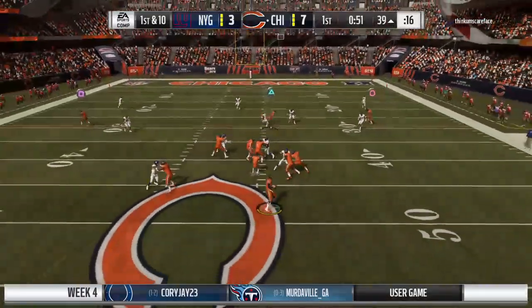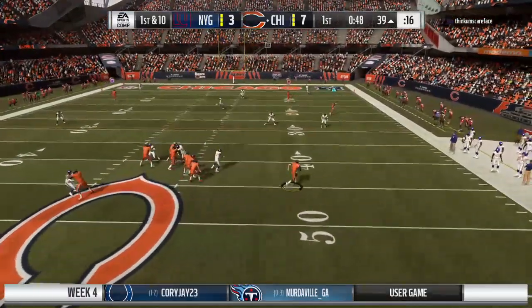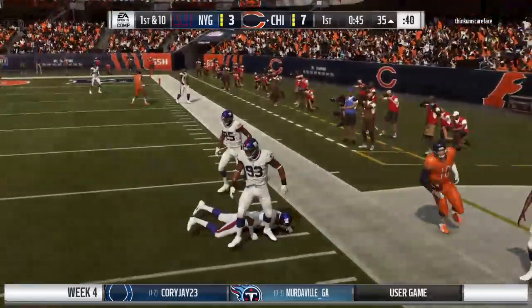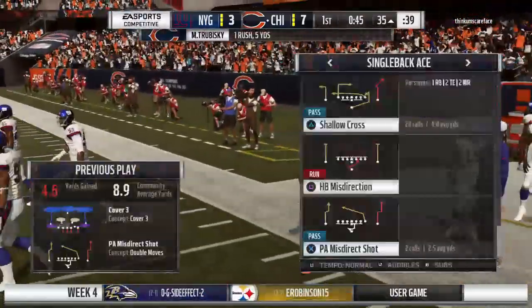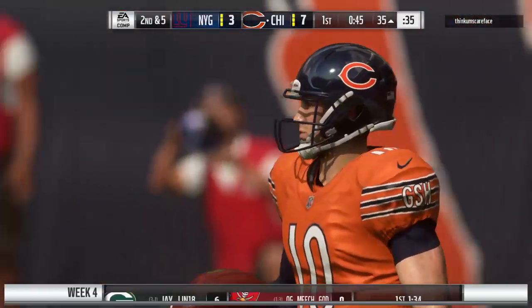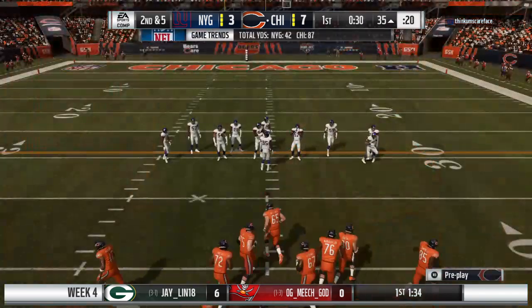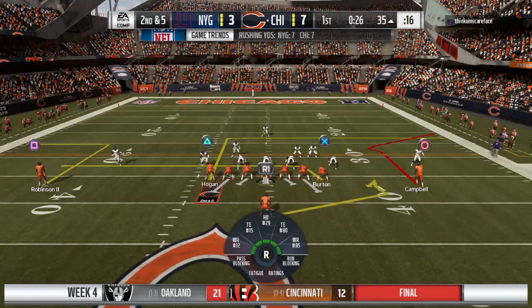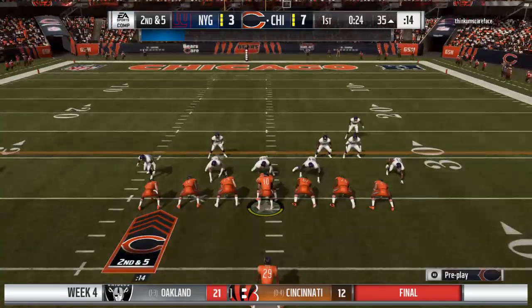Now a play fake here on 1st down. Escaping the pressure right. And he's going to be out of bounds down around the 35-yard line. He'll get 5 out of the scramble. It's second down. Okay, he's not going to get the first down, but this is still a nice job of buying some time and then running to get to the sideline and get out of bounds and avoid the big hit.